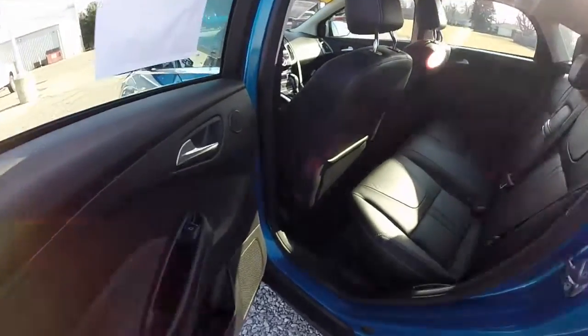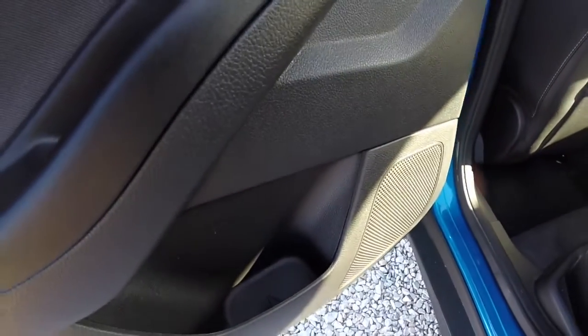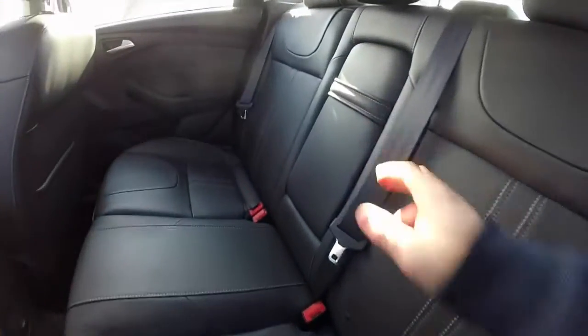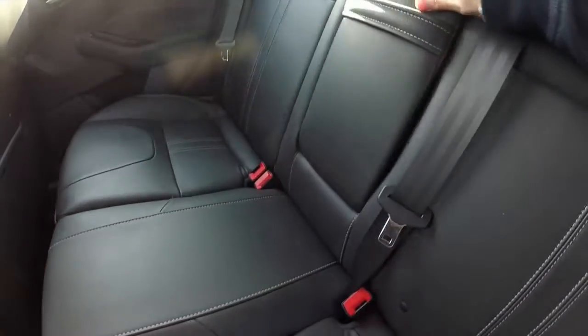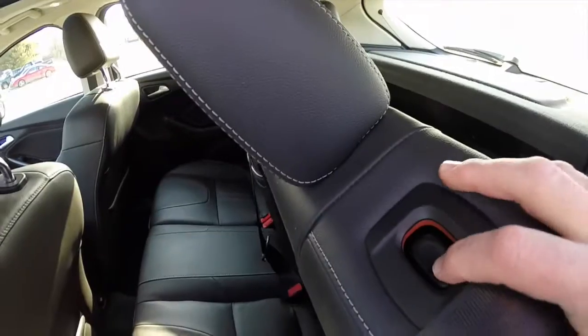Alright, take a look at the rear seat. It does seat 3 across with height adjustable head restraints and all 3 passenger seating. In the door panels, you have molded cup holders. And in the side trim, you have molded storage. It's a fold-down center armrest with integrated cup holders. Also have a floor-mounted 12-volt power point. Folding the seat, you just bring the seat down by pressing this button.